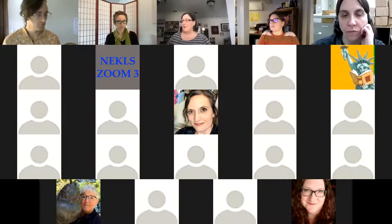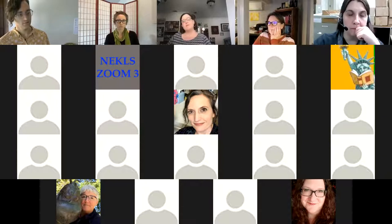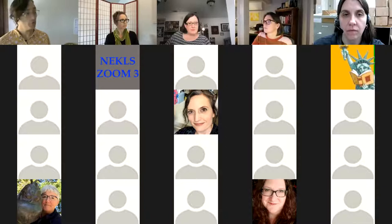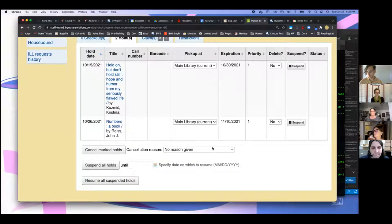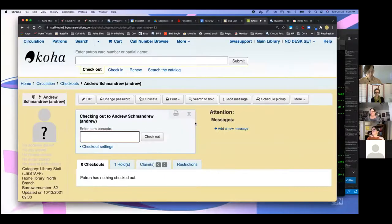Okay. I was going to ask about the hold cancel reason. Does that dropdown only appear in the material record, on that hold tab, or can you do it on the patron's account? Because I haven't seen it on the patron's account. You can also do it from the patron account. In the patron account it looks a little different, but it gives you this little thing down here. So if I say I want to cancel my hold here and give it that reason, then that reason is applied through that cancel hold. Okay, yeah, I missed that.